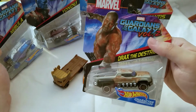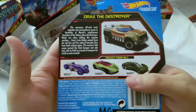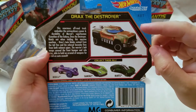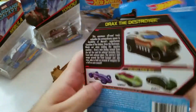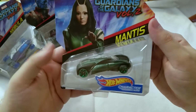But that being said, we have the new ones. I never picked up Drax on the original batch, but as far as I know, this is just a re-release, which is pretty cool. On the back of the card, you have Drax's truck right here. You can pause to read this description. And then we have Mantis, Gamora, Nebula. I have Mantis and Nebula here. You can see we have Mantis in the package right here, which is pretty cool.